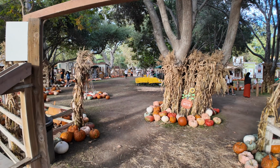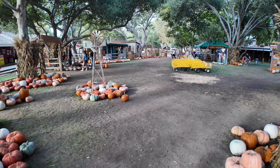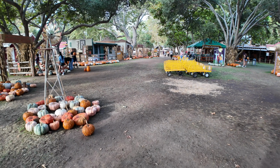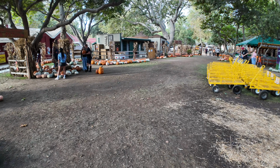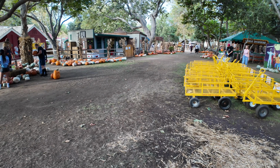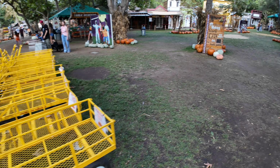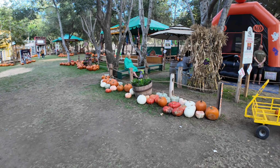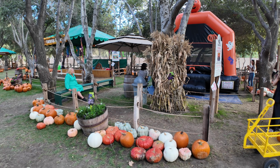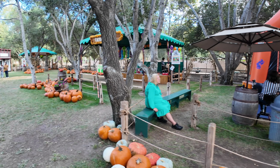Now, coming in here, there's kind of 2 main areas inside. There's the interior from the railroad track, and then there's the exterior. There are tons of pumpkins abound, but it's a pumpkin patch, so of course you can buy pumpkins. There are these little carts that you can use to take your pumpkin to the checkout. The first activity we have up here is the pumpkin moon bounce. My daughter, the 5-year-old Curious Princess, is in there right now, having a good time jumping.